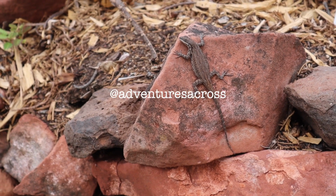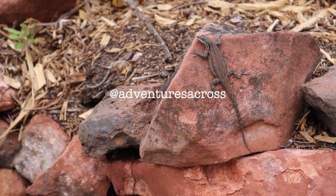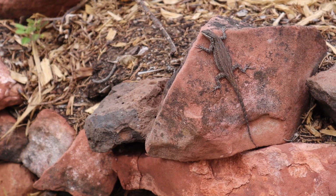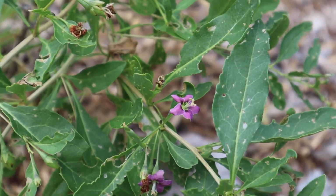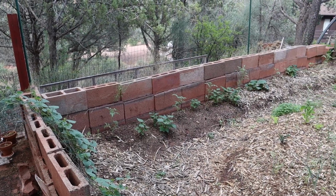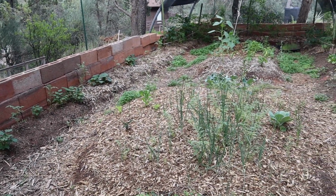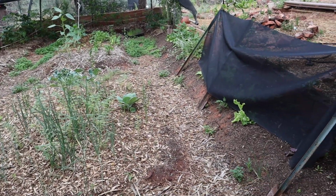Today we're gonna show you what the garden looks like at the end of June. We started a permaculture food forest in its first year in Sedona, Arizona. Here we have some goji berry flowers, which I've never seen before in my life until today. And here is the main garden overall. It is just blooming like crazy, and our white clover is really taking over the aisles like we wanted it to.